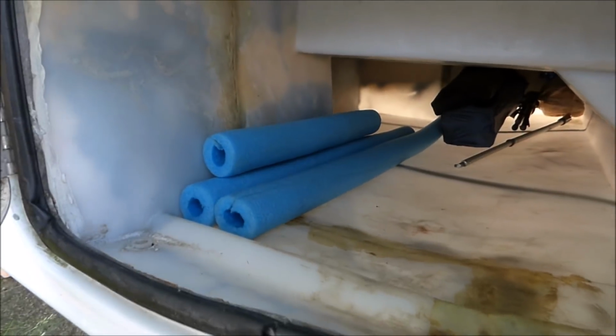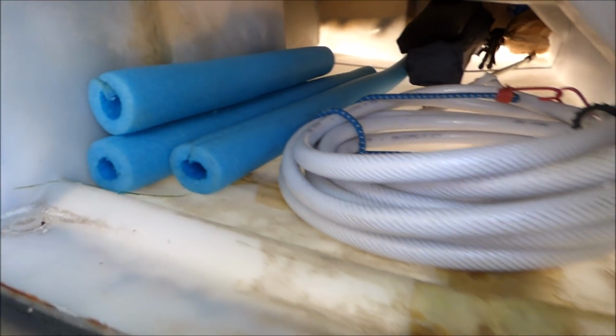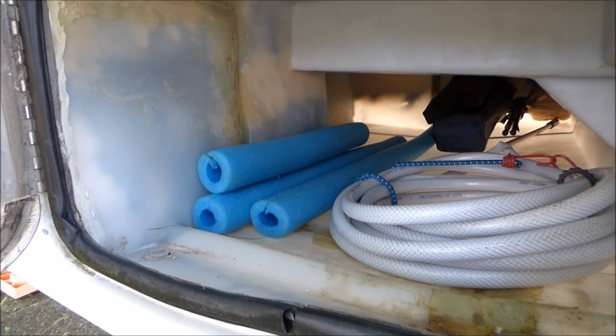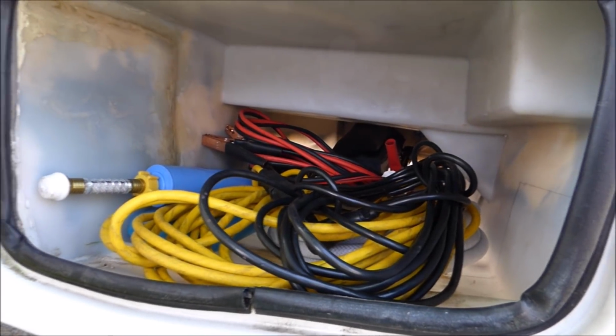And in there already, those are my noodles. I've shown these before. Swimming noodles, I just cut a slit in them, and they fit around the awning poles. And if you've ever banged your head, these are awesome to put on your awning poles. I usually take way too much stuff along, so this trip I'm actually going to try to pare stuff down a little bit, use a little bit less stuff.